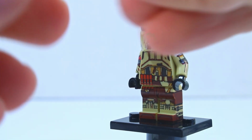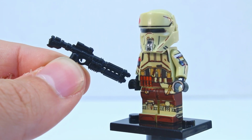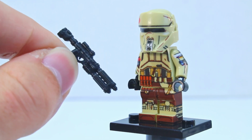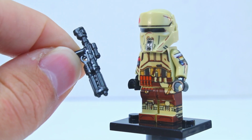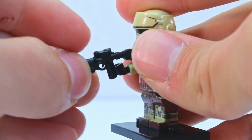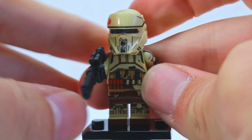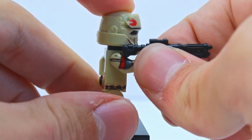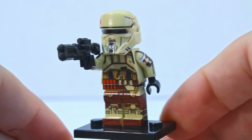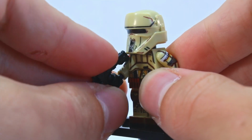In addition, they come with, I think these are E22 blasters. Now, I don't know if this design is original or if it was stolen from, say, Clone Army Customs or Brick Arms, but it looks really good, and it fits in the figure's hand nicely. The figure can hold it nicely as well. The stock really does not get in the way, and it's really, really accurate.